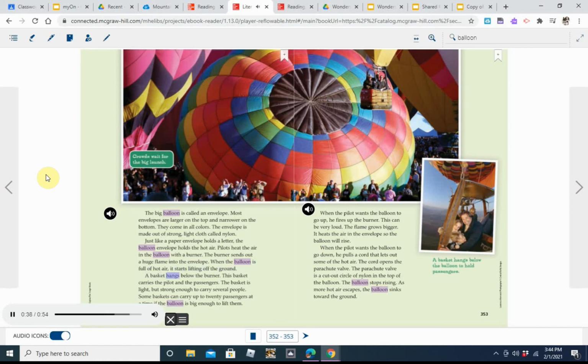A basket hangs below the burner. This basket carries the pilot and the passengers. The basket is light, but strong enough to carry several people. Some baskets can carry up to 20 passengers at a time, if the balloon is big enough to lift them.